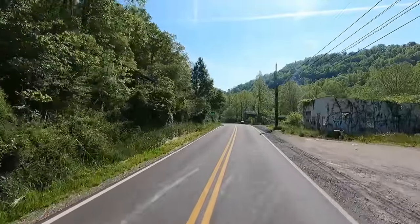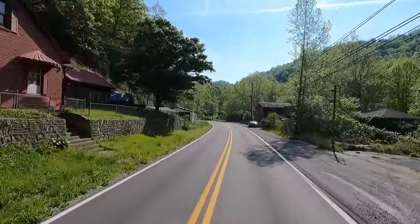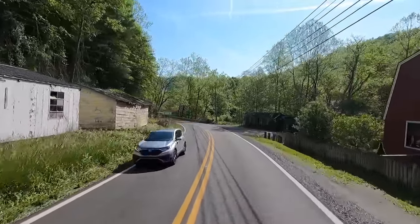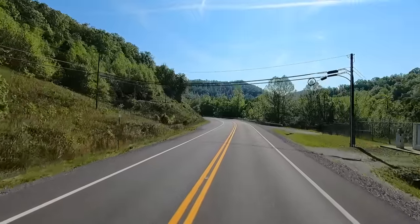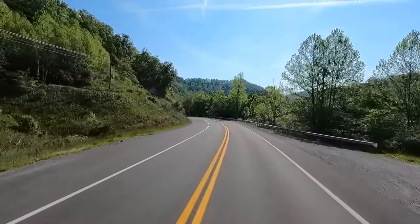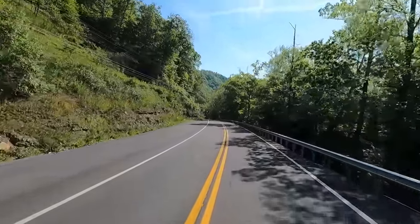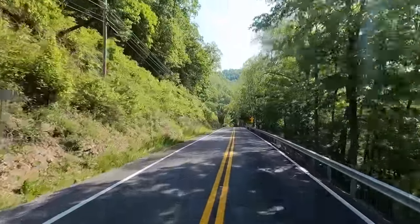Check it out. See, most people would have stayed on an interstate and drove 77. You would have been from Bluefield to Beckley in a little over an hour. But instead, spend a half a day and do these scenic byways. You won't go wrong. You won't regret it. Just one pretty, pretty place.